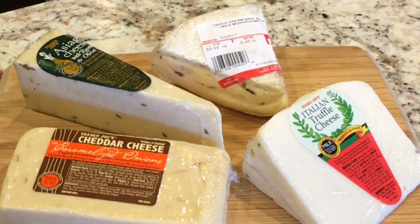All right, so there you have it, our 4 wines and probably about 5 or 6 cheeses and a great appetizer from Trader Joe's. Again, there are about 500 Trader Joe's around the country. Go to traderjoes.com, take a look. Hopefully there is one in your area. If there's not, find a friend who lives in the area and go there.